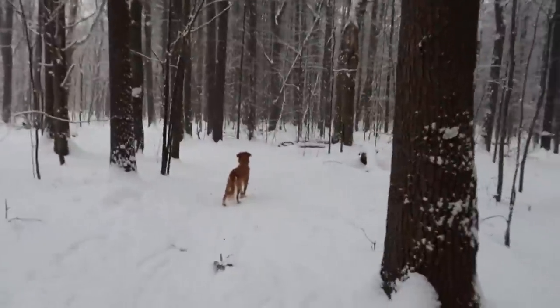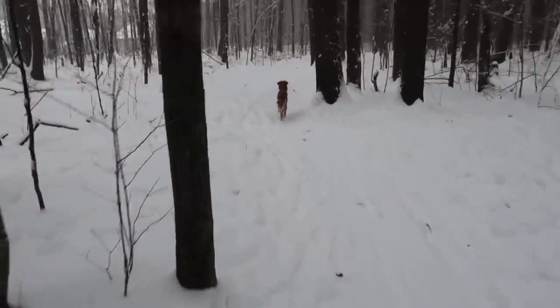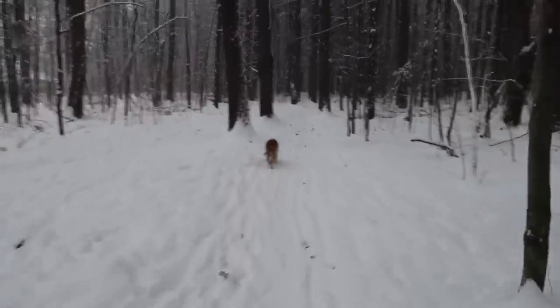All right, so I figured now might be a little safer because we're in the thicker parts of the woods. As you can see, there's a lot more tree coverage, but it's still snowing and there's still tons of snow on the ground. This is the tail end of our morning walk. We start with the open fields area and then it loops around into more of a thicker wooded area.